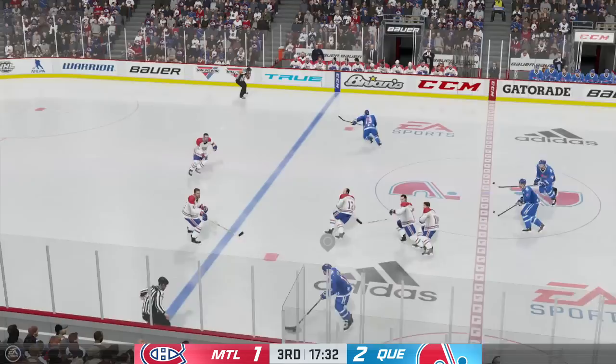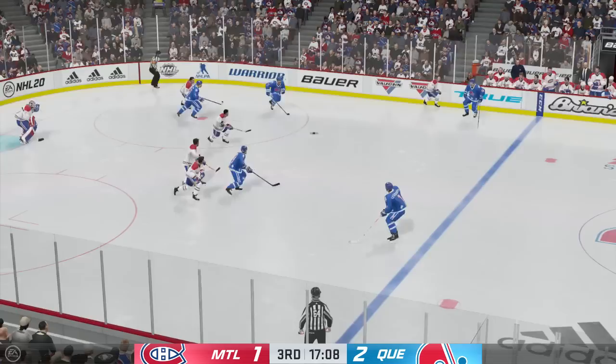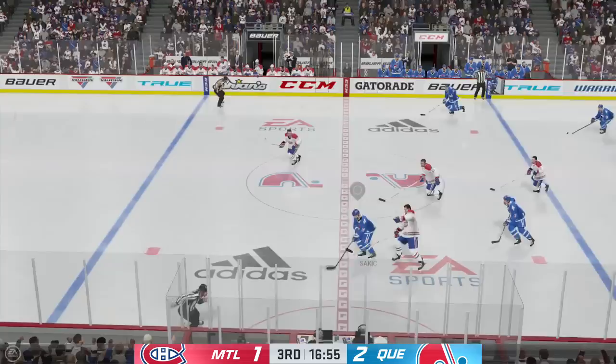Clark's got the puck. Takes the feed at the point. Moves it to Clark. Denied by the goaltender. Big save by the goaltender once again. Really sharp. Never loses sight of the puck to make the second save. Directs it on over to Richard. Uses the force on that hit.